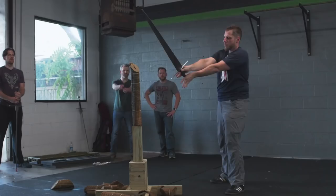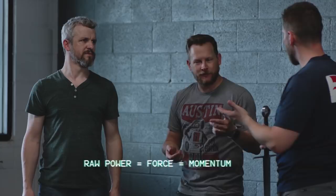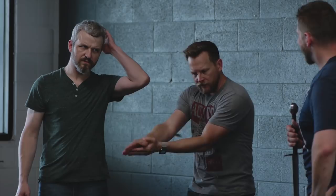For us, it was just raw power and, you know, force equals momentum times the speed of light. You had good edge alignment, but you had lots and lots of speed catching up. Where is the power coming from with that little of motion? Great, so this is a wonderful question.